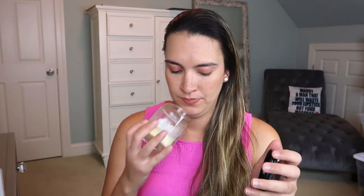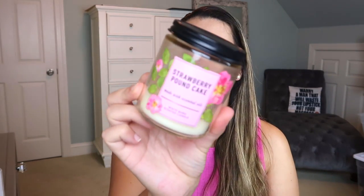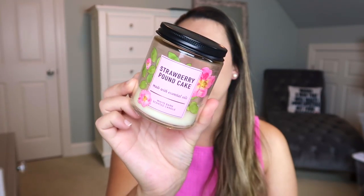Speaking of candles, I do also have makeup coming very soon, but I just brought up candles, so I figured I'll share with you what I've burned. I have a strawberry pound cake. This is from Bath and Body Works. It is their single wick, and this is fresh strawberries, golden shortcake, and whipped cream. Definitely on the sweet side, but because it was one wick, it wasn't too overpowering. So I would purchase this again, probably in the single wick form, but I did really like this scent.